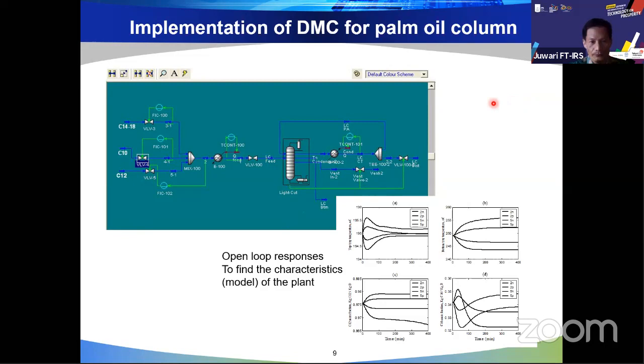industries. For example, here I use palm oil column distillation. We use the HYSYS simulator.